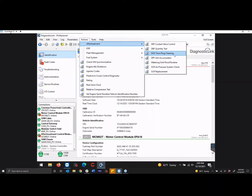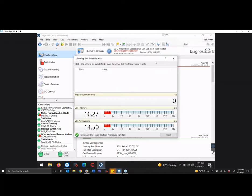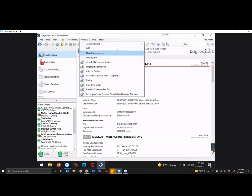So they came out with what they call a DOC face plug cleaning, which is going to allow you to run a regeneration that's a lower temp than normal, and the thought behind that is to go ahead and decarbon or desoot the face of the DOC. It does work decent. It's not amazing, so if it's very, very heavily face plugged, then it's probably not going to work. We can do a DPF ash accumulator. So if you are removing and replacing or removing and cleaning your DPF, you will have to reset your ash accumulator. We have the metering unit flood routine. So the flow test of the metering unit.